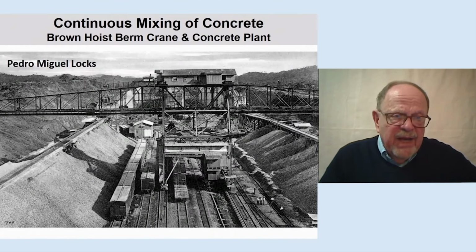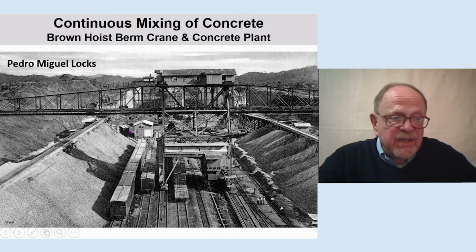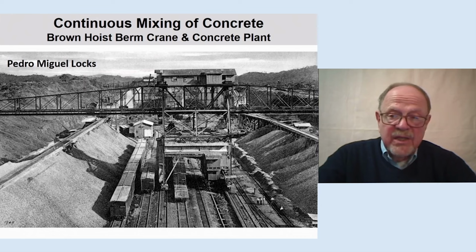Concrete for the locks was made on a continuous basis with a mixing device here. What you see is a berm crane. So this is a berm that we're looking at, a pile of earth. It's not really earth. This is gravel. This is sand over here. You mix the two with cement, which comes in on rail cars. The concrete mixing apparatus is here, and it goes out on rail cars to the construction site. So very efficient, intense construction activity and very large scale activity to provide the sufficient amount of concrete to build the locks. That concrete, if we go to the Panama Canal and look at the locks today, is what it is. It's still functioning. It looks old, but it looks very sturdy, and it works really well.